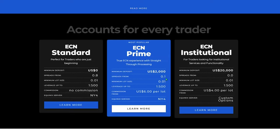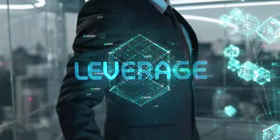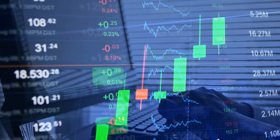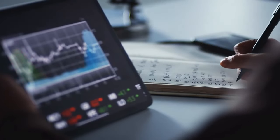If you're like me, you appreciate a user-friendly interface that doesn't make you feel like you need a trading degree to navigate it. BlackBull Markets nailed it. The platform is sleek, intuitive, and designed with traders of all levels in mind. I felt like a trading wizard, making my way through the markets with ease, and let me tell you, it's a confidence booster like no other.